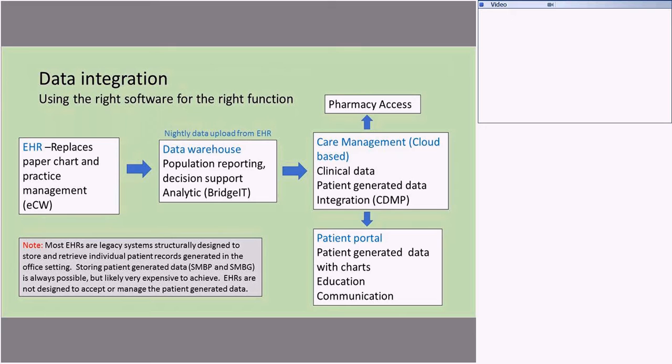I want to get back to that graph in a little bit, but at the same time, I'd like to share where our health information technology actually supports our home blood pressure monitoring program. This is a picture of our HIT system here at Lanai Community Health Center. We have an electronic health record, eClinicalWorks. We're fully automated with that. The electronic health records are really a replacement of the patient's chart and practice management and have real weaknesses as far as dealing with other parts of health information technology.